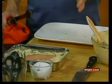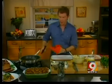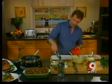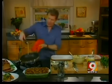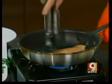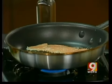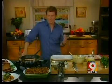I'm calling this a stuffing crusted turkey cutlet, and just on one side, okay, because we still want to taste the turkey. And then in a hot saute pan with a little bit of canola oil, I just put it on the stuffing side down, and I let this cook. This whole thing takes about 2.5 or 3 minutes.